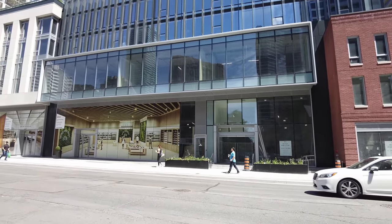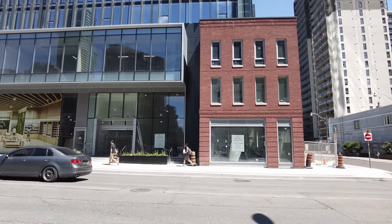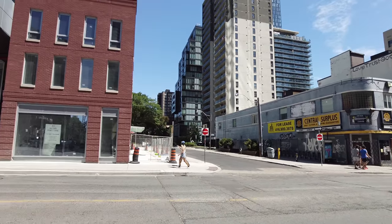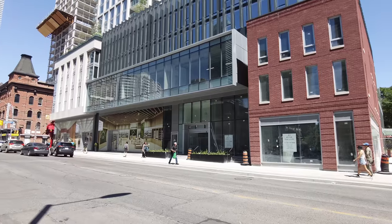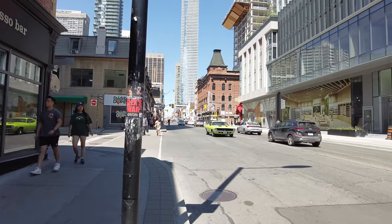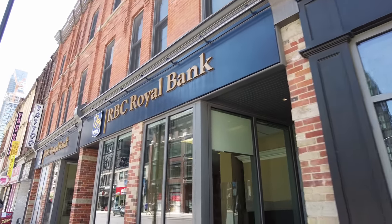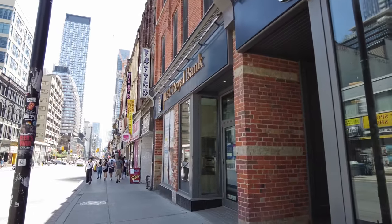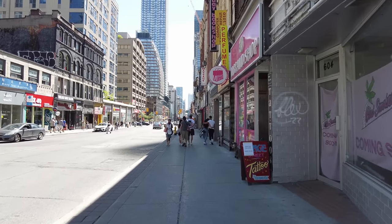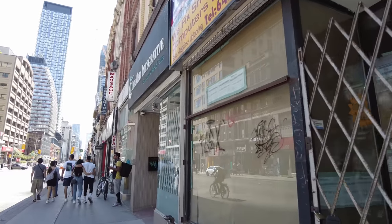I wonder what kind of retail is going in there. Looks like there's a place called the Pastry House. With the condofication of Yonge Street, we're losing a lot of the smaller, more interesting retail. Yeah, it's just going to get replaced with this larger kind of generic corporate retail. And even here, they preserve this old building. Oh, here comes a pretty cool car. Well, what do we get? We get Aroma Espresso Bar and a Royal Bank. Not that a cafe is a particularly bad thing. I think Yonge Street is pretty unique and has a lot of shops like this, although they're becoming more of a dying breed.